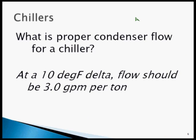So, what's proper condenser flow for a chiller? Is there such a thing as cold, yes or no? Is there such a thing physically in this universe as cold? Yes or no? Is it measurable? Yeah, you're shaking your head. The answer is no. There's such a thing as heat, BTUs.